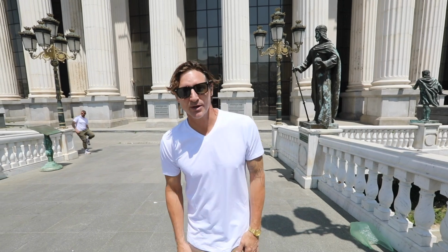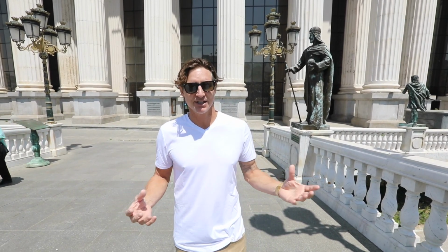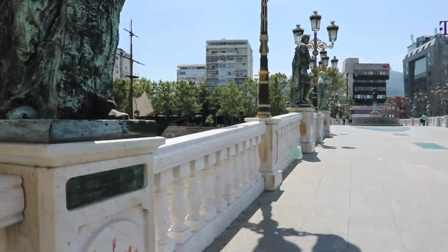The bridge we were on was the Art Bridge. This bridge is the bridge of civilization. All of the people that you see on this bridge, all the statues, are people that had something great to do with creating the civilization here in North Macedonia.